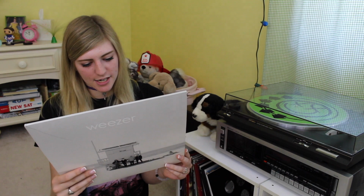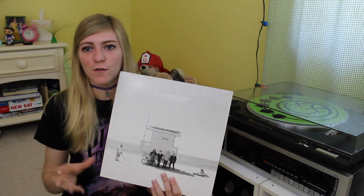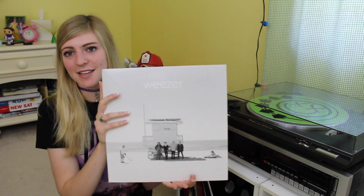My favorite song on here is definitely LA Girls. I love that song. I also love Thank God for Girls, the kind of rap part in the beginning, where Rivers is talking very fast. Ooh, so much fun to sing. But I really love this album. But there you guys go. Those are all the records that I have collected in the past year and a half.